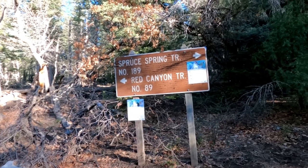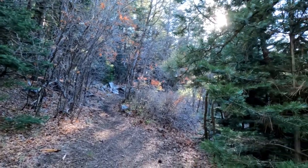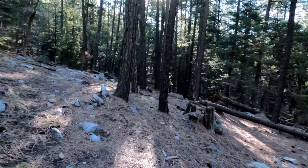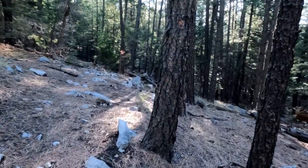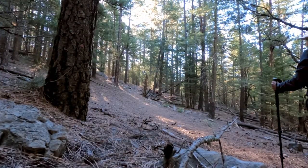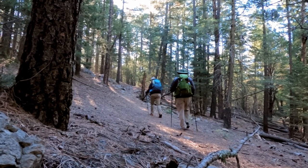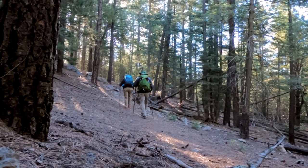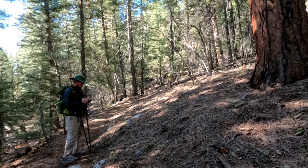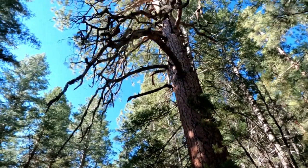We reached our first junction. I think we're headed Spruce Spring Trail today. And here's Ron. And here is a massive ponderosa tree.